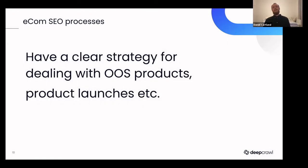You want to also have a clear strategy for dealing with out-of-stock products and how you deal with products in general, including launching fresh new products. So when products go out of stock, there are a few different reasons. It might be that it's been discontinued, in which case you want to decide, are people still searching for this product? If they are, you might want to keep the page live, even though you're no longer selling it. That way, again, you can direct them to other relevant pages.